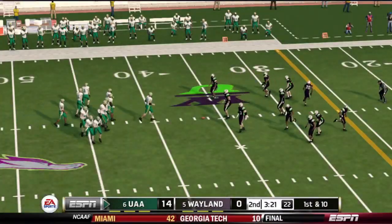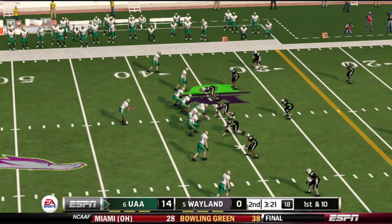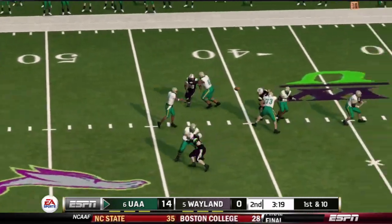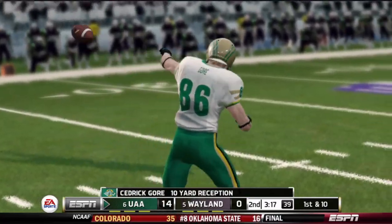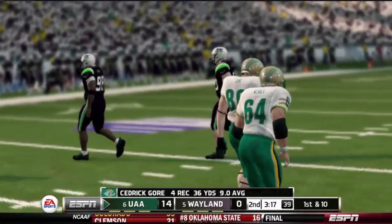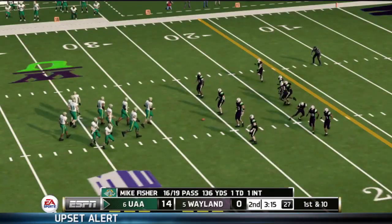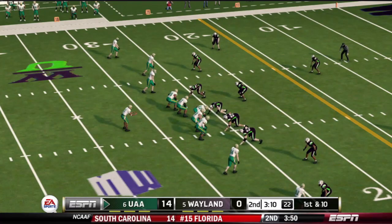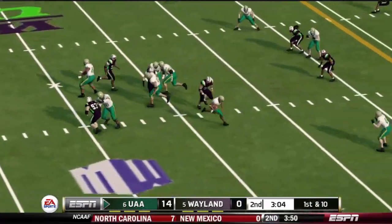First and 10, ball on the 36. The quarterback in the gun with five receivers. And he's hit immediately. When you can move the ball downfield in big chunks like that, you've got the defense right where you want it. They'll spread the field with five wide. He's on the run.